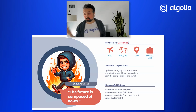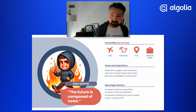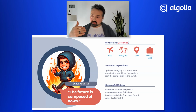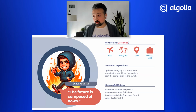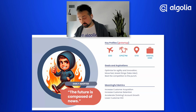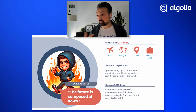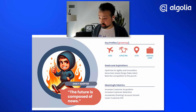And this is essentially the early adopter. Now, the early adopter is great for a lot of reasons. They are typically a person who works for a small to medium-sized company who knows that their value add versus large companies and really large companies is that they can be more nimble, they can be more reactive, they can be more curated and more engaged with their customers.